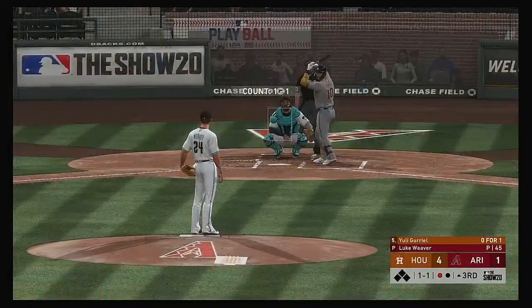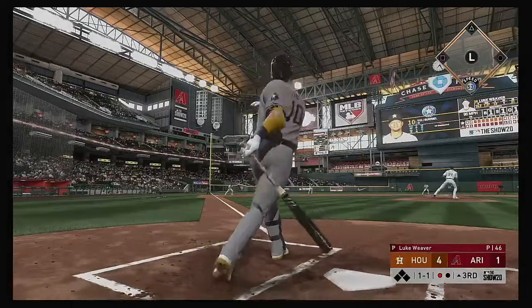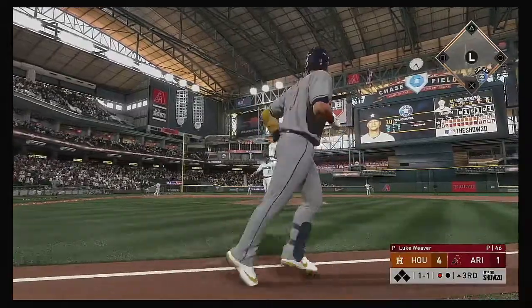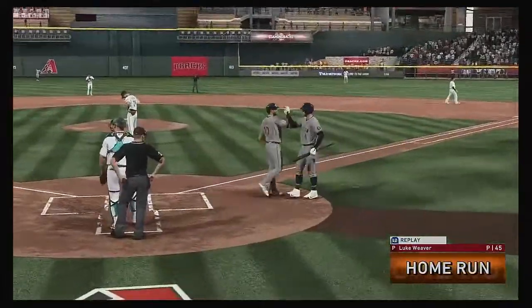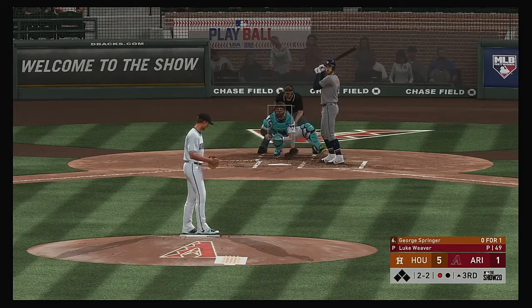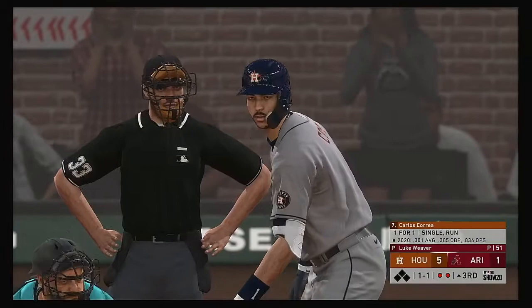And digging in to bat next, the Cuban import, Yuli Gurriel. Now a swing and a deep drive to left. And it ain't coming back. And gone. An absolute bomb. In now, George Springer. Swing and a miss on the changeup, and there are two gone.